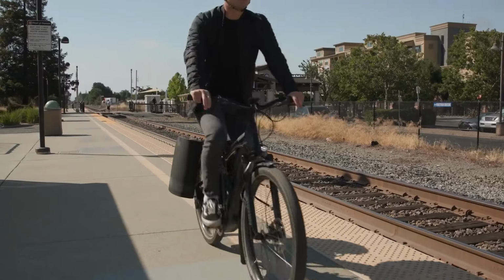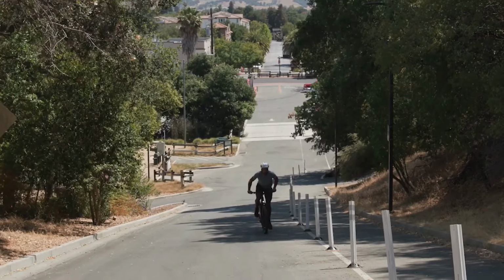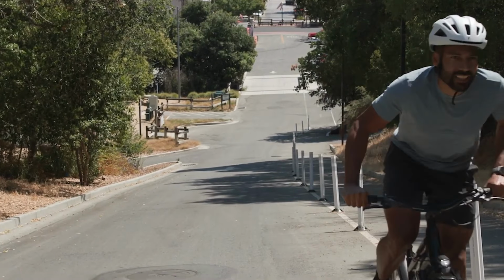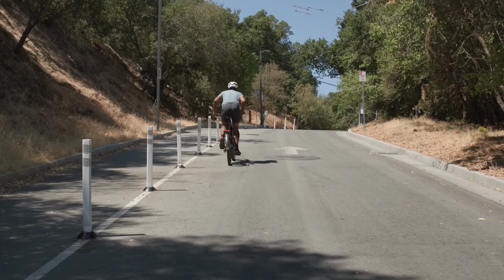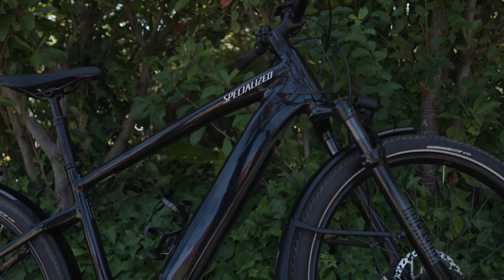The feeling is similar to that of having a very powerful tailwind behind you that is pushing you up to Class 3 speeds close to 28 miles per hour. Additionally, Specialized has developed an app and a control mechanism that enables a rider to update the software of the bike from home via over-the-air updates.